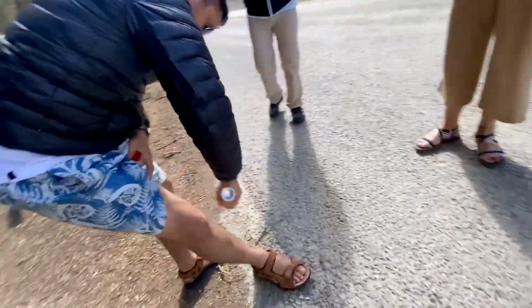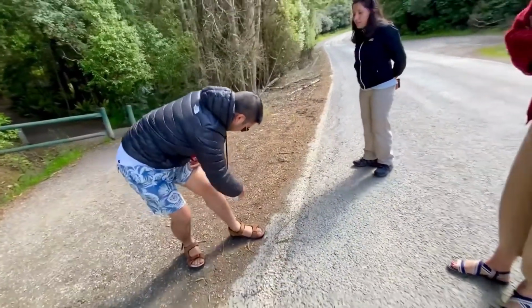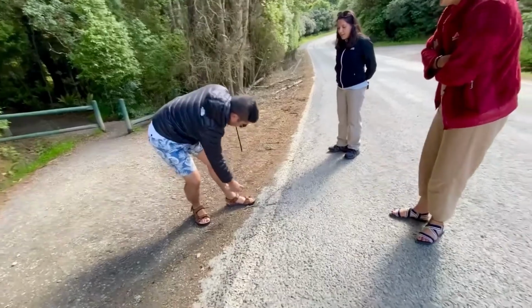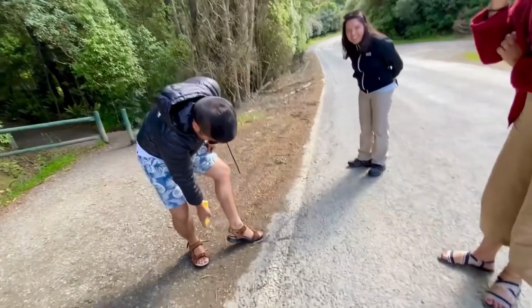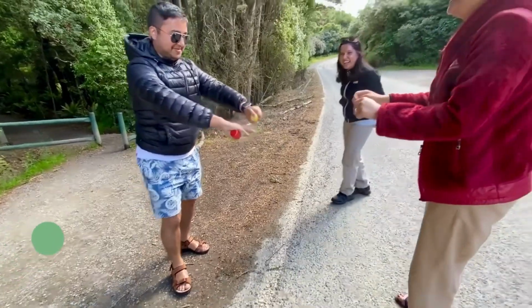You need to take this insect repellent spray with you so that you don't get any problem, like fly or insect bites.